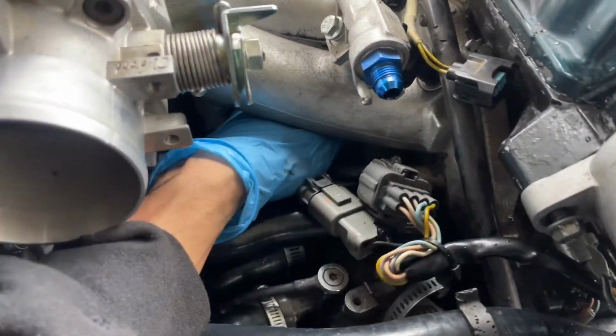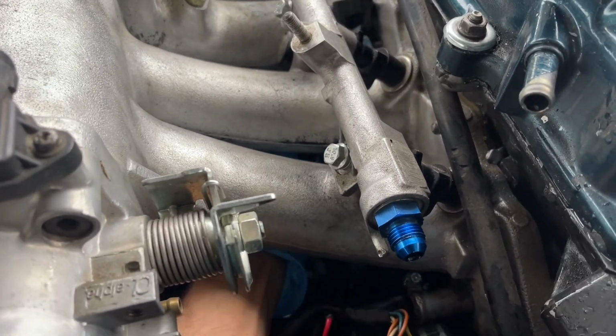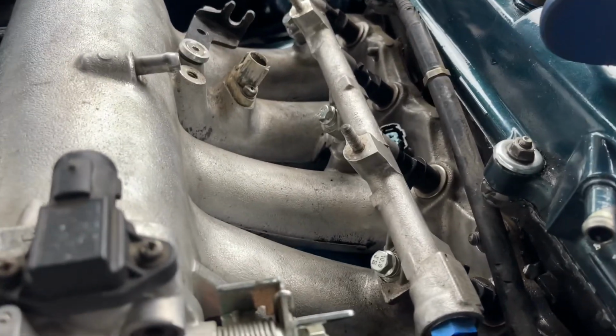Hope it should be loose already, but I'm more than 100% certain I'm gonna have to buy a new intake manifold gasket. So yeah, gotta pay to play. Honestly, you guys, for the time this motor has lasted me with the beatings I have given it, I'm surprised it hasn't given me any issues. So the fact that it did now, I wouldn't be surprised.